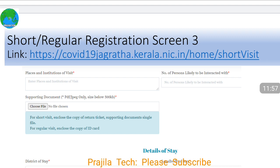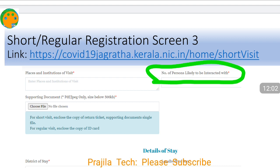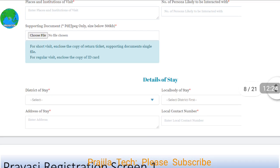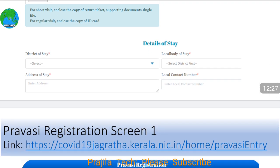You can see another thing here: the number of persons you are likely to interact with. This is also to be filled in. For example, if you are buying or selling some property, this many people are involved, and I am going to meet this many people. All this has to be captured. There is a choose file option where you have to upload your ID proof if it is a regular visit, and the return ticket along with the document scanned in a single file in case of a short visit. Now details of stay also have to be furnished: which district, which local body you are going to stay in, your address and your local contact number.